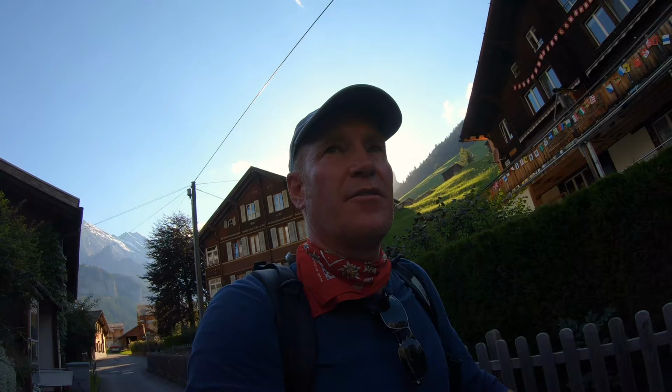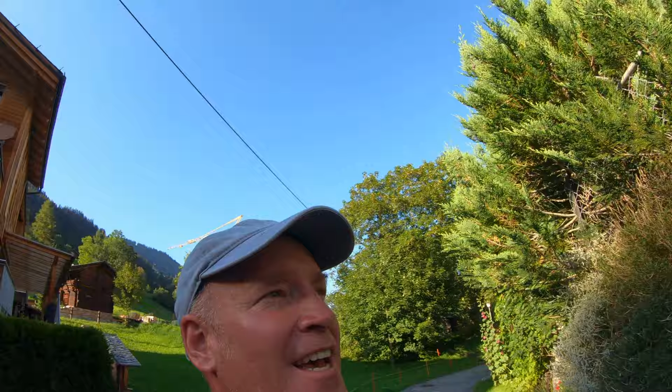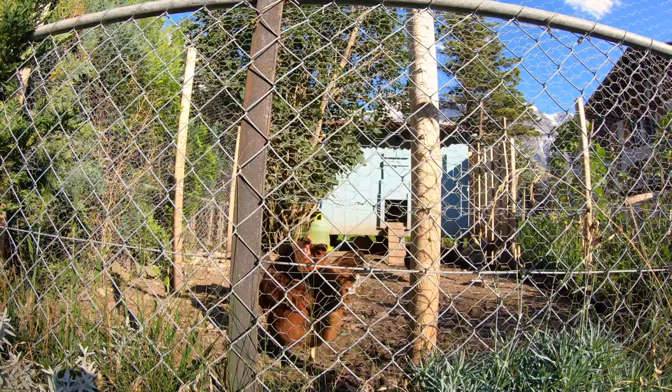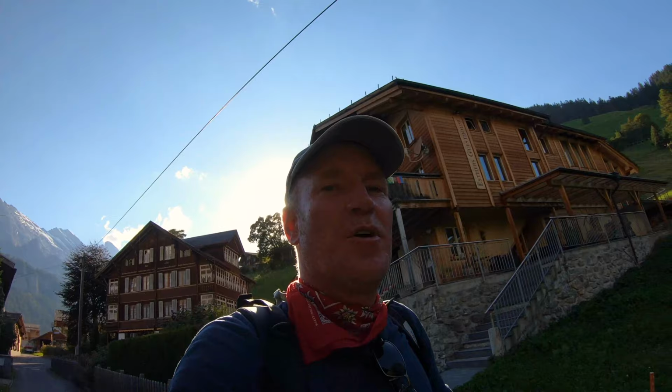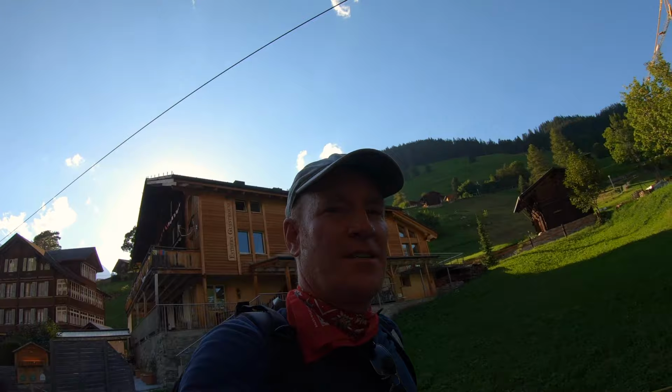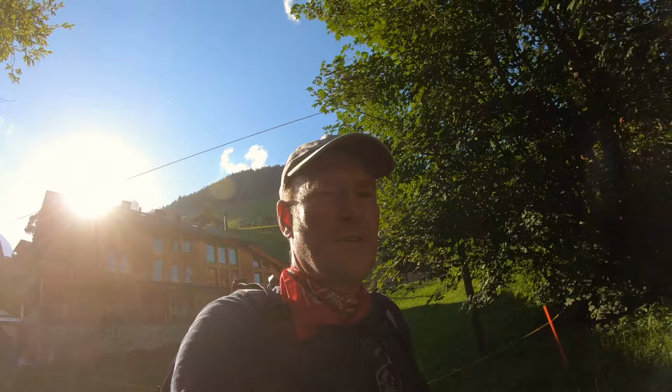Gimmelwald is a car-free village, and oh look, there's some chicken. Gimmelwald is a car-free village, and that is due to the fact that there is no road connection to the main valley, to Lauterbrunnen. So everything happens via cable car or train. So there's a cable car connection to Stechelberg.